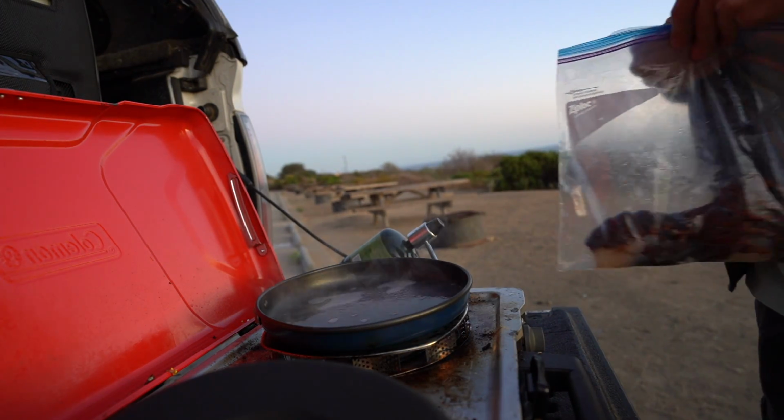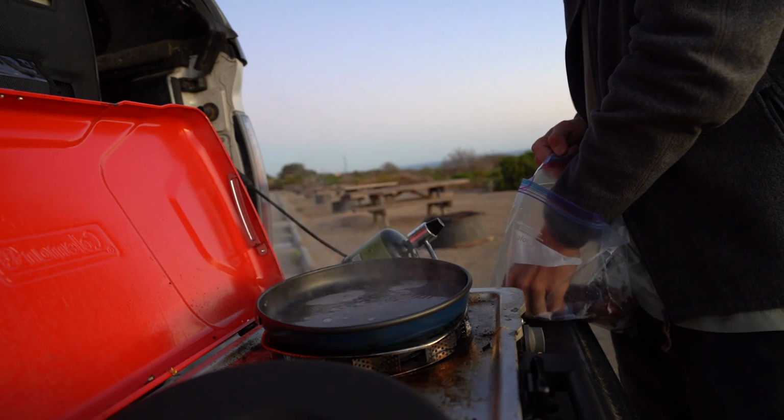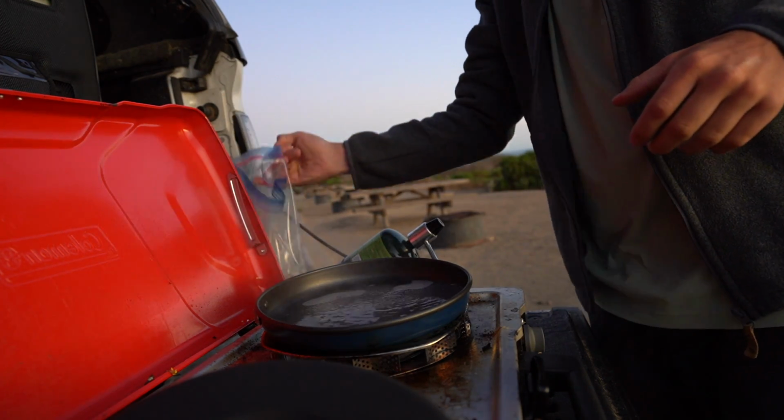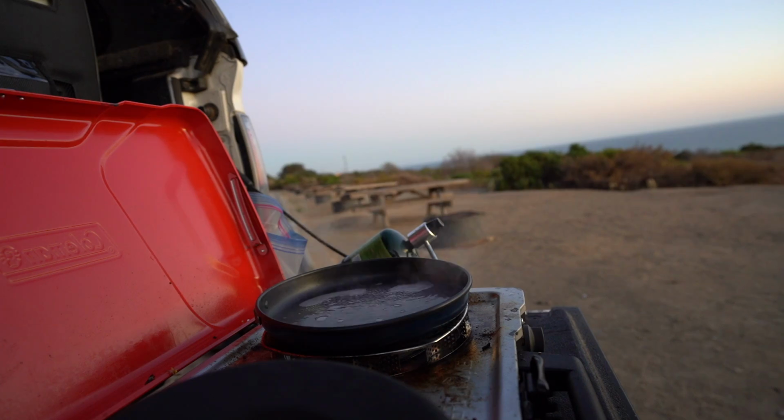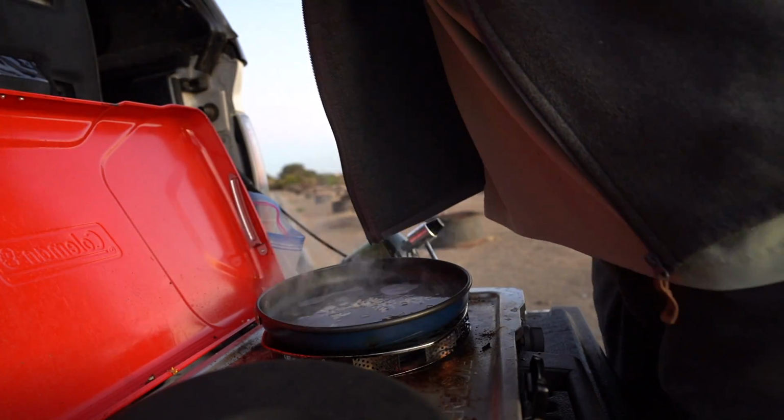So I've got two tails here halved. I'm just gonna cook them all right now. Might not eat them all right now, but I'd rather have them cooked so I can add them into stuff later. Before I throw the tails in though, add in some garlic, and then I might add in a little bit of butter.